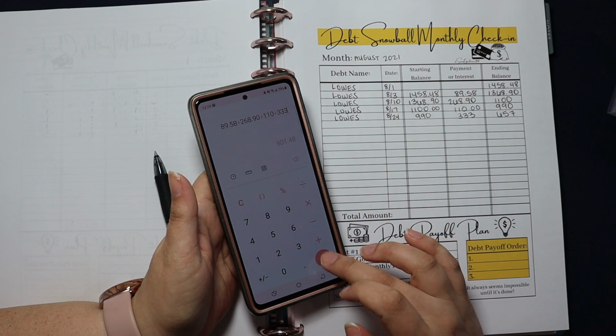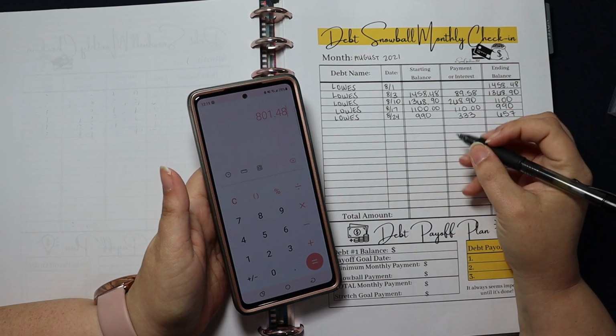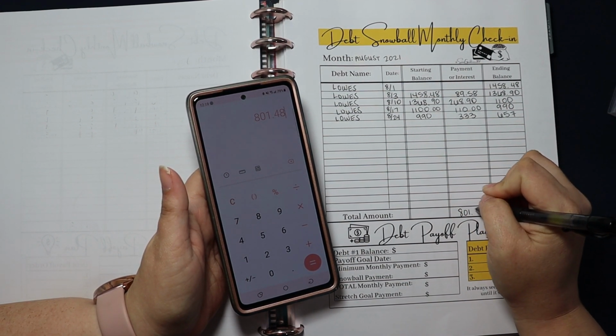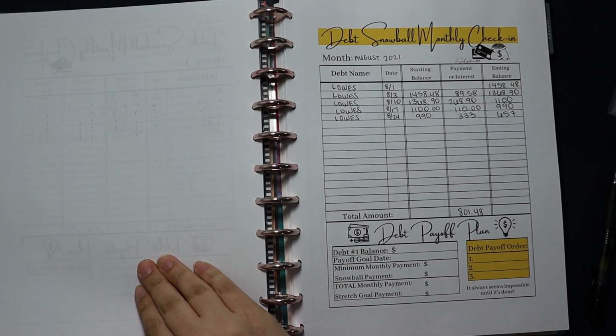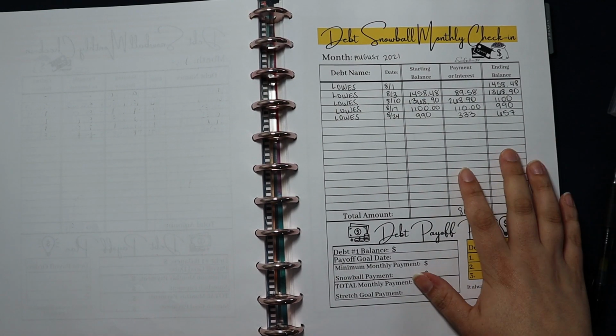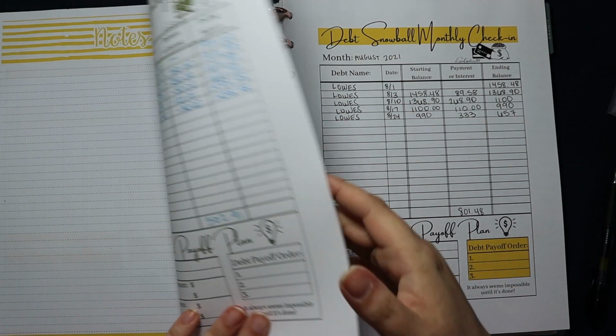So we paid a grand total, wow, of $801.48 in extra payments in August. And August is not even over yet, technically, so that's incredible. I couldn't have done it without your guys' help. Between the YouTube likes and the Etsy income, it's just been phenomenal. Thank you so much for your help in paying off my debt.